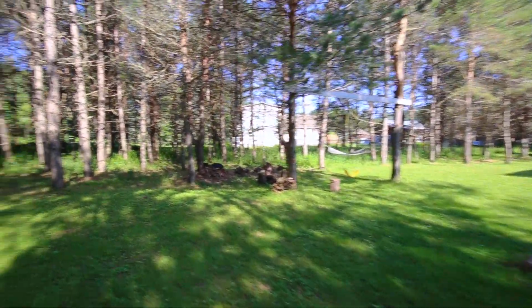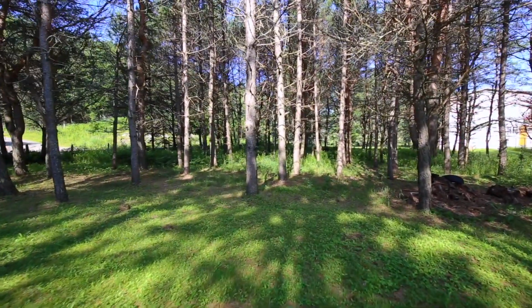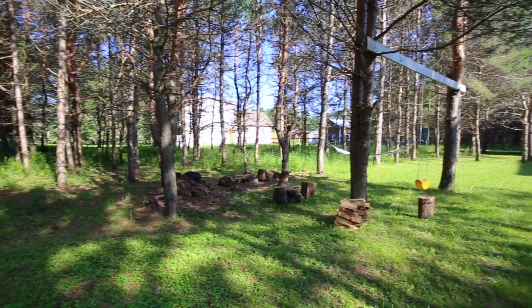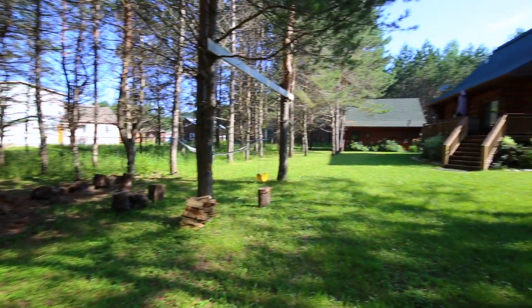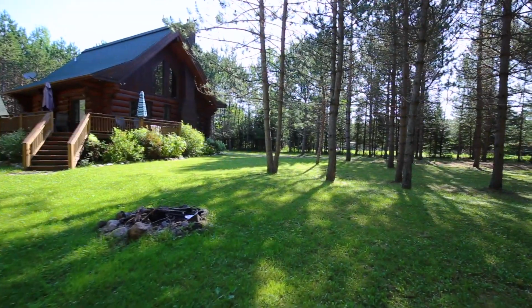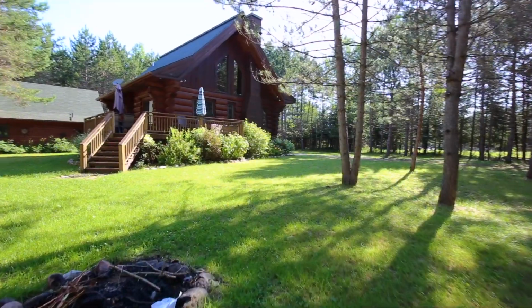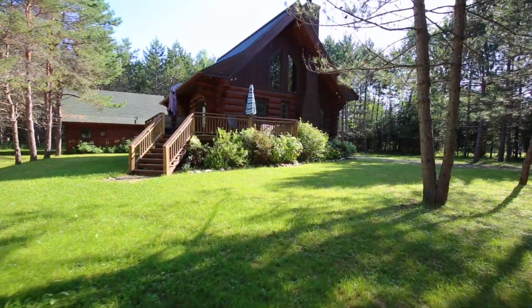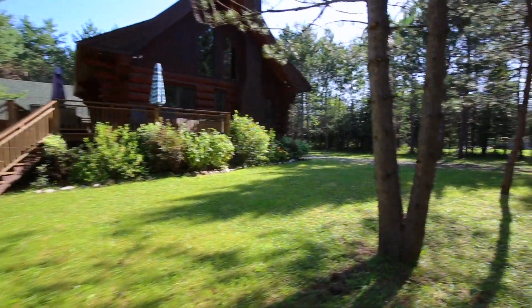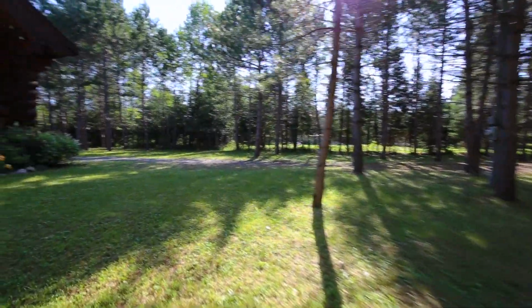The lot line here is about 30 or 40 feet in front of me right now. Somewhere between, you can see the neighbor there in the distance. He's renovating, redoing his siding. So there you have it. You can see the house is surrounded by perennial shrubs that have been well maintained. They look really nice. They add to the house. We'll come back around now to see the entrance.